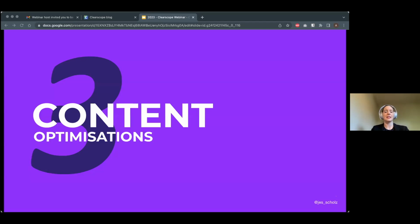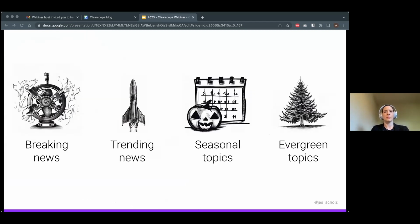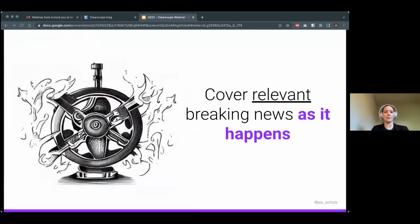Which leads us into content optimizations. Effective Google News optimization requires planning news stories into an editorial calendar. Content is generally categorized into 4 types: breaking news, trending topics, seasonal, and evergreen topics. But these need to be reframed when it comes to targeting Google News in the context of the knowledge graph.